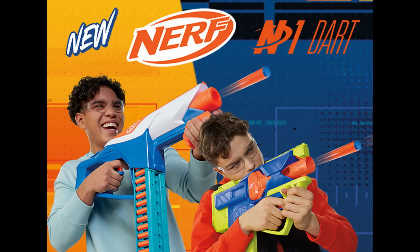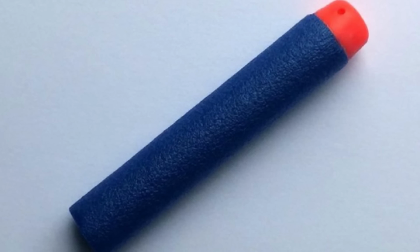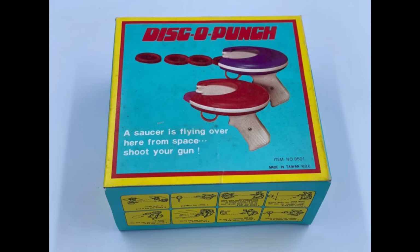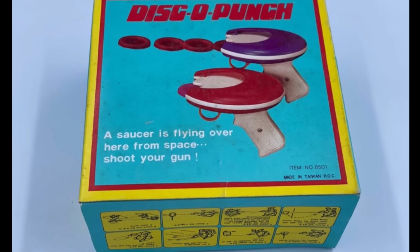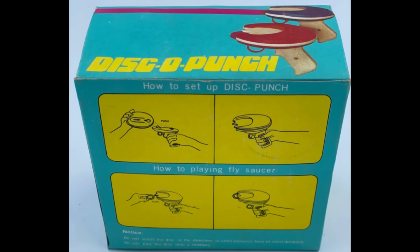Today, kids have cool Nerf guns, which don't hurt at all when you get hit by them. The actual darts are pretty soft and made of foam. But in the 1970s, we had a predecessor to the Nerf dart guns, and it was called the Disco Punch. That name is definitely fitting for the 70s, right?